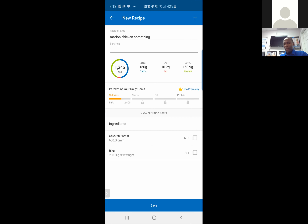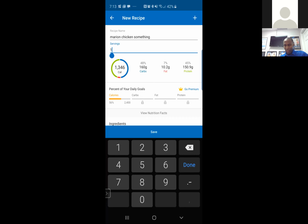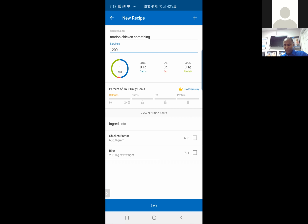So you come in there. I wish I knew how to turn off all the notifications, but then you can say, okay, that weighed 1,200 grams. And I know that looks like nothing right now. You're like, that didn't mean anything to me. But what it did was it said 1 gram of this food would be X. So, which is what we're looking at. So you click save.